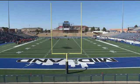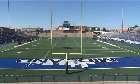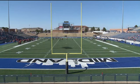Robinson has 2 touchdown catches? I think he only has 1. No, he has 2. He caught the one out of the backfield, and then the first screen pass was him. Yeah, in fact, I missed that. So Robinson's the first guy to score 3 touchdowns in a game in our short history.